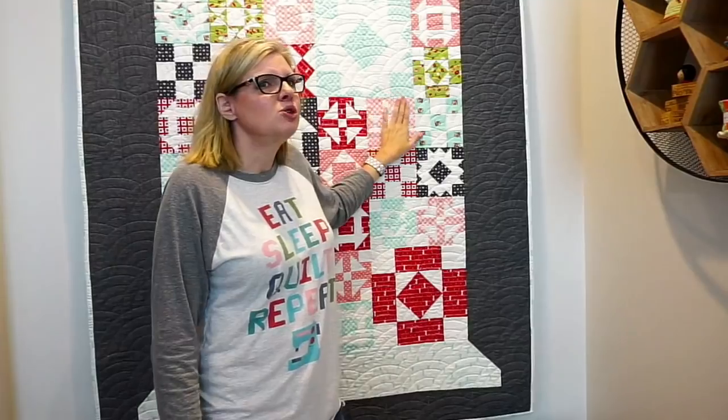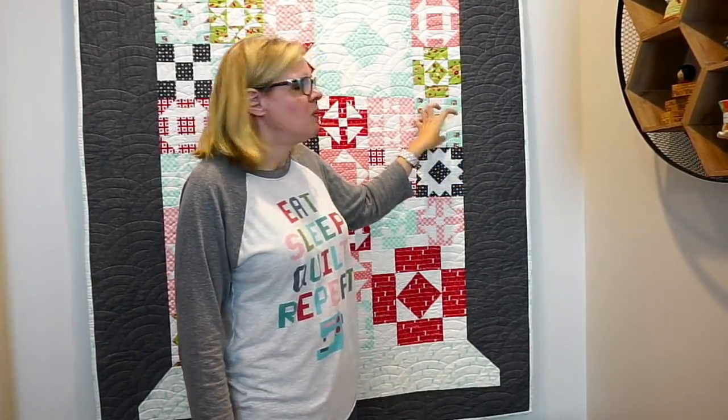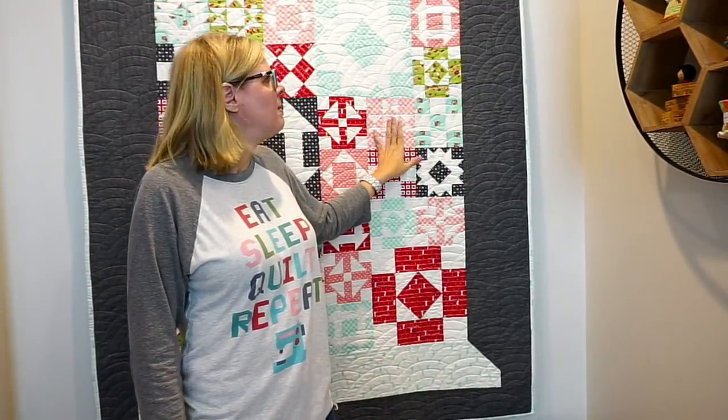I'm also super picky about my long arm quilting, which is why I generally just do pantographs. I don't like my quilting to show up. I want my piecing to show up. So I'm very picky with my long armer. I think I drive him crazy. He's a super nice guy.